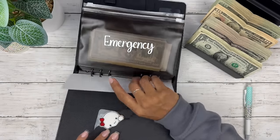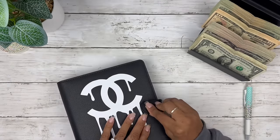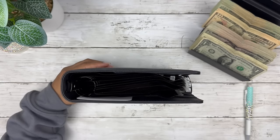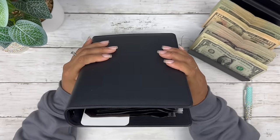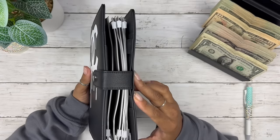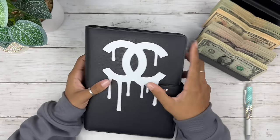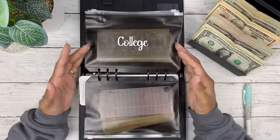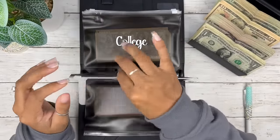I'm kind of curious as to if this is going to close. Oh my gosh, that is cutting it really close. That's pretty crazy. That's cutting it super close. This, if anything, will force you to do a bill exchange. All right, now we're not doing a bill exchange yet though.